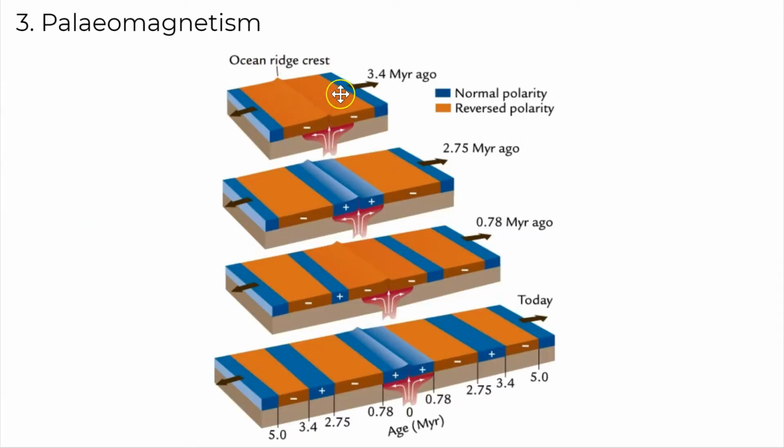Here we can see it over time. So there is your normal polarity in blue there. There's the reverse polarity when it goes down to the South Pole. And you can see this just being split apart and ending up producing these magnetic stripes.